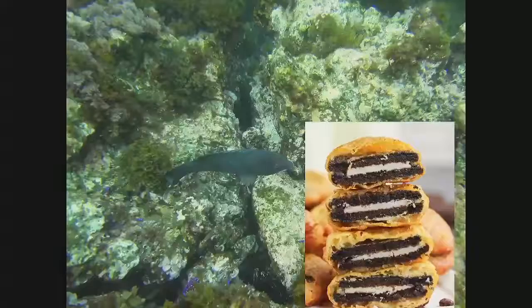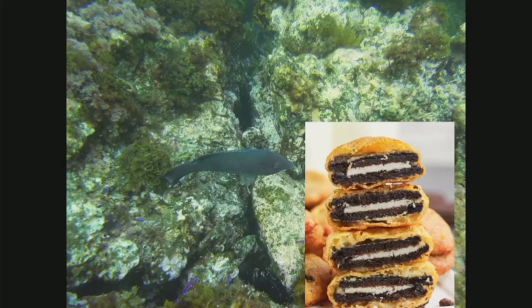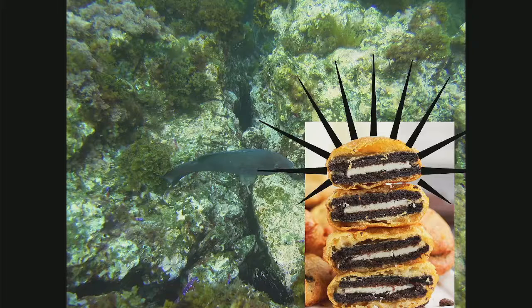Now, it's hard to overstate just how much fish love sea urchins, so I was trying to come up with a cross-cultural comparison, and I was struggling, so I just went with something that I love eating where I live in North Carolina, which are deep-fried Oreos. They're nice and crunchy on the outside. What's inside, delightful. And I think even if they were covered in spines, I would definitely pick through the spines just to get to that deep-fried Oreo inside.